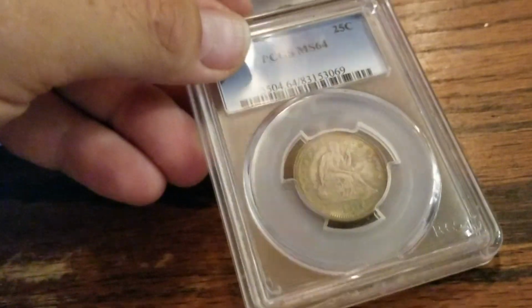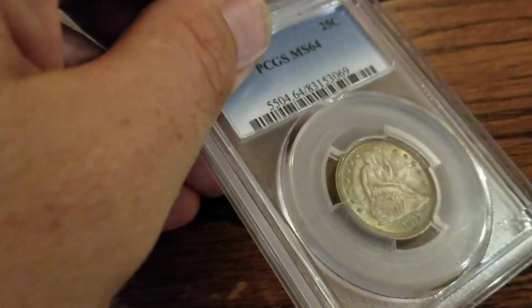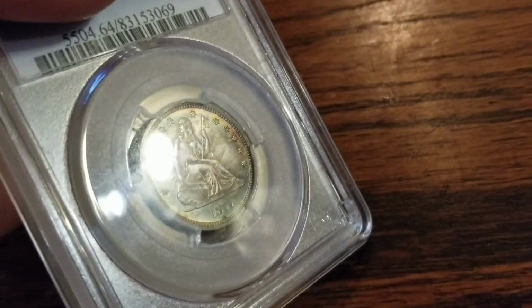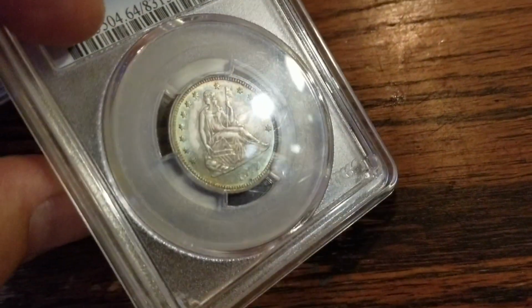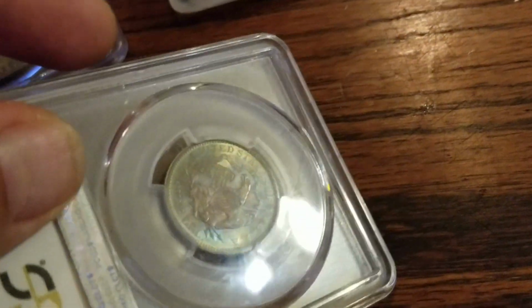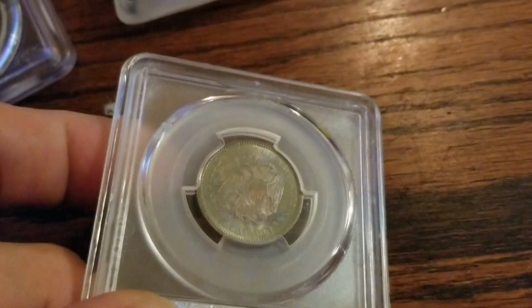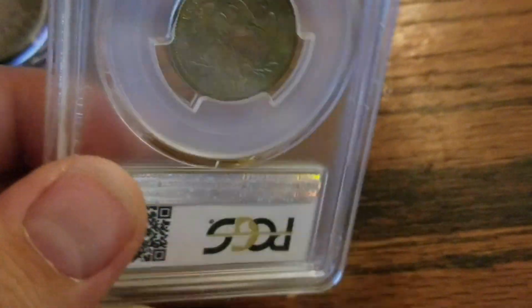Anyways, a lot of times people are afraid of toned coins because it will all of a sudden just keep toning and get a darker color. And apparently, once a coin is at its farthest point in the process of being toned, it ends up being black.